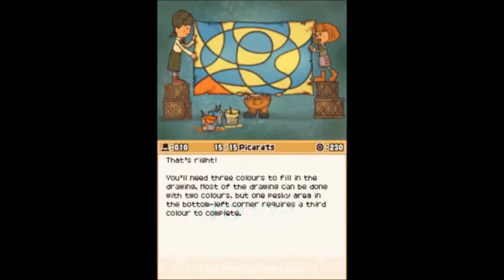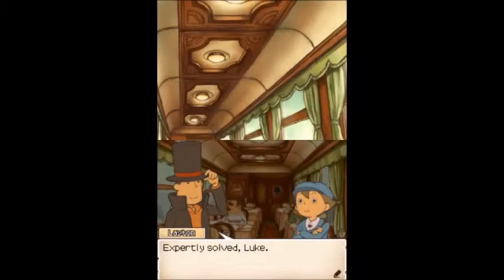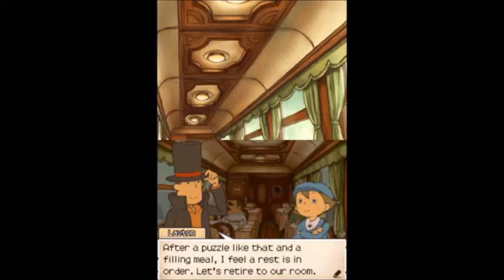That's right, you'll need 3 colors to fill in the drawing. Most of the drawing can be done with 2 colors, but one pesky area in the bottom left corner requires a 3rd color to complete. Expertly solved, Luke. Without a doubt. I'm Sherlock Holmes 3.0, since apparently that ace attorney over there already took the name Sherlock Holmes 2.0. I feel the rest is in order.